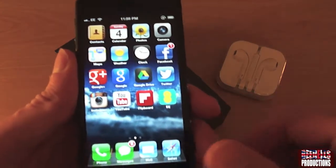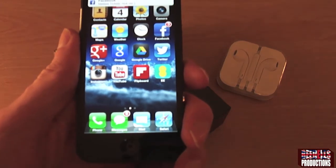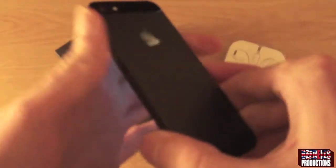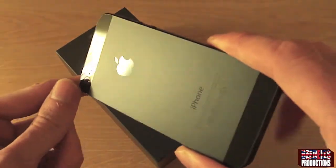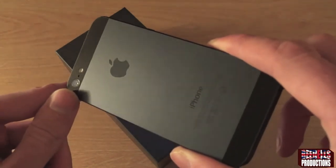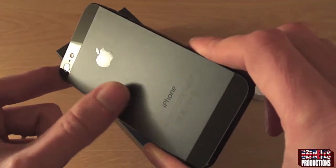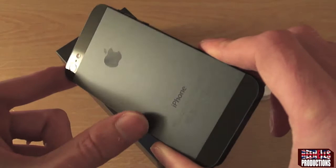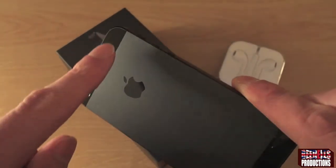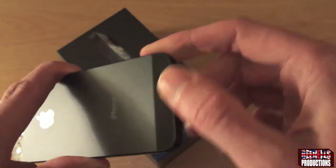Let's have a little look around the phone itself and see what changes have actually been made. Let's have a look at the back to start with. Now the back is certainly somewhat different from the iPhone 4S. The iPhone 4S had an all glass back, whereas the iPhone 5, as you can see here, has this brushed metal type finish all on the back, and then along the top where the camera is, you've got, I don't know whether that's glass or plastic, but you can see it's got the same finish along the bottom here as well.